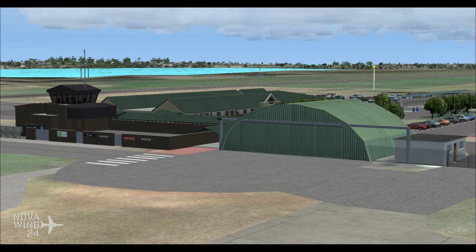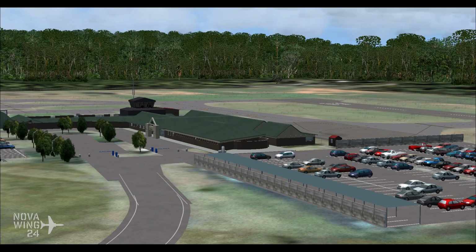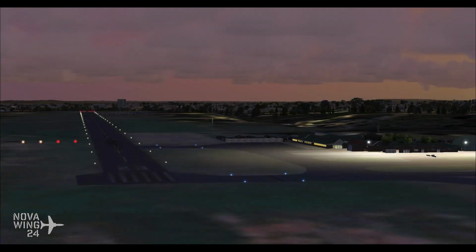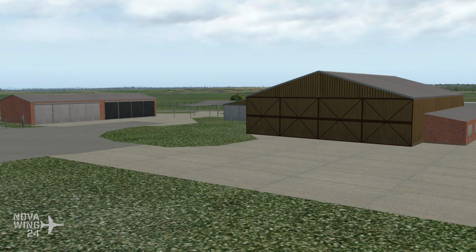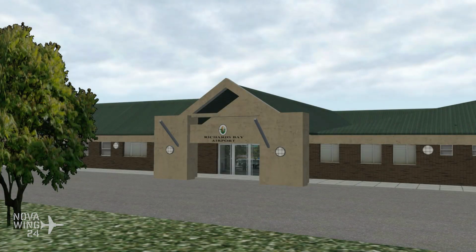Probably the best way to look at this is Richards Bay, which is their latest release this week. Previously it had been released for Prepar3D V4 a few months ago. It's now been re-released and ported over to MSFS, FSX, and X-Plane 11, and it really doesn't look that good. It really doesn't, and it's $12 a pop for each platform.